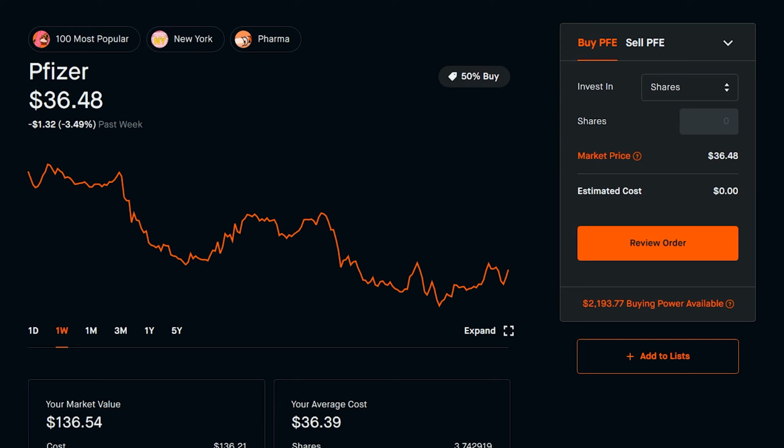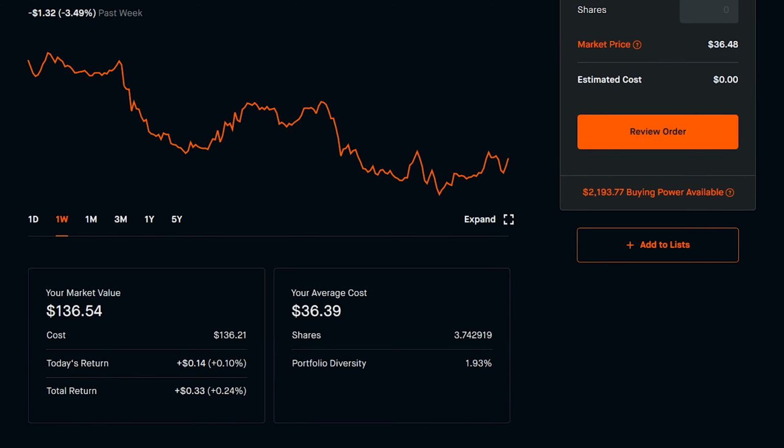So now, as far as purchases for the week, we talked about getting Pfizer the past couple of weeks. This week, I finally decided to buy some more into it. Basically, with the sell-off, the average cost that I had and the market cost was almost in line. So I figured we're not really dollar cost averaging up or down. We're kind of just breaking even. So probably a good time to get in. That's probably a good price for this company.